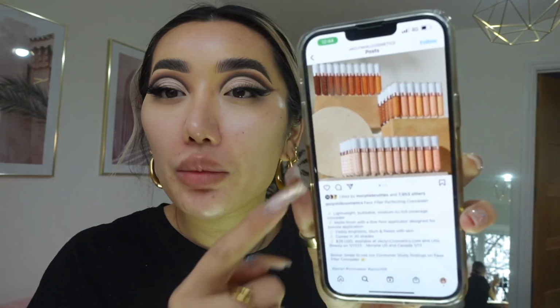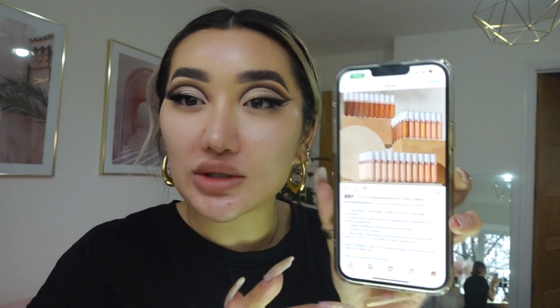And then the concealers are available in 35 shades, which is amazing. I feel like they've done a really good job with the amount of skin tones in there. I feel like it goes from really, really pale to really deep as well, which is great. That's what we want to see in 2022. It's a lightweight buildable medium to full coverage concealer. That's how I like my concealers. I like them full coverage, girl. We can do the medium as long as it's buildable.